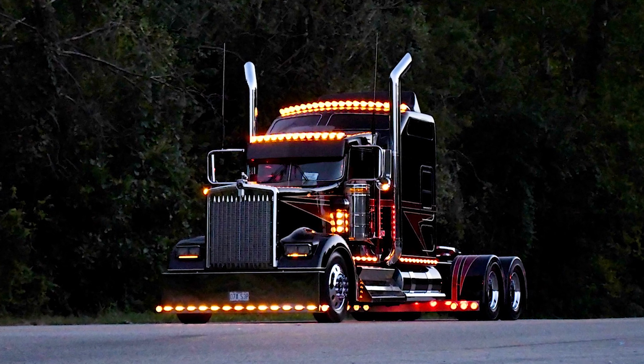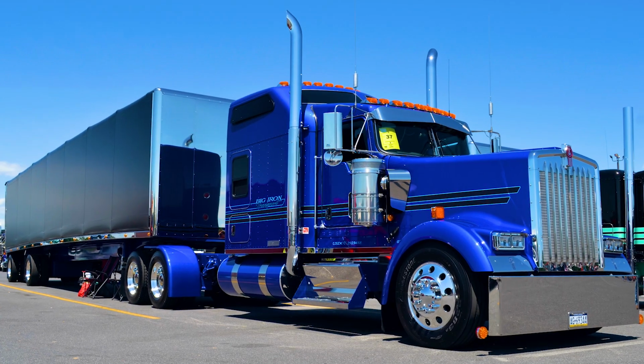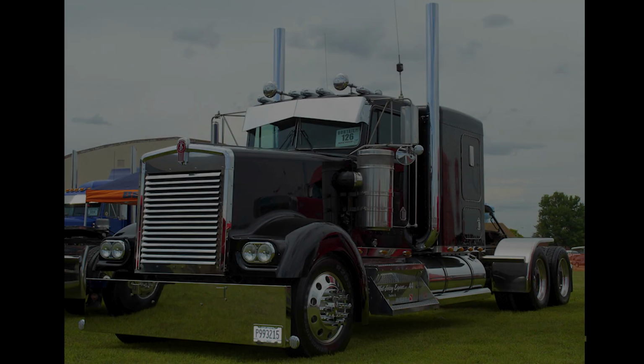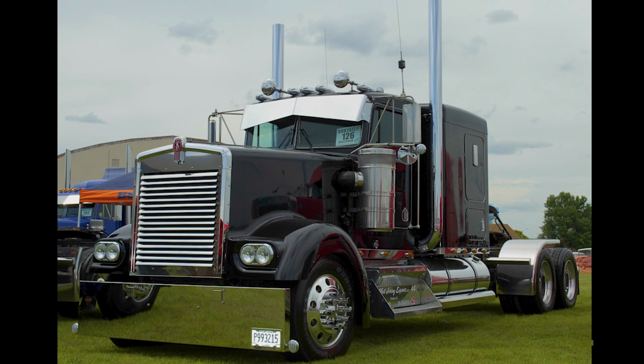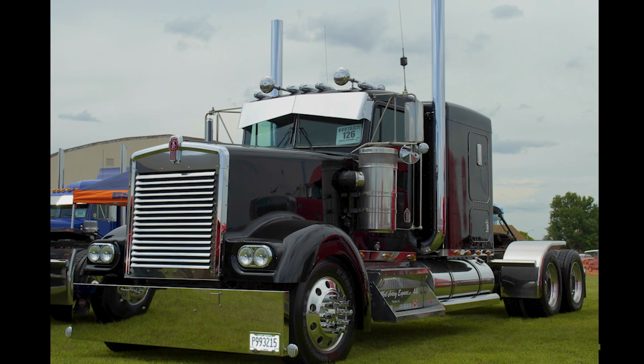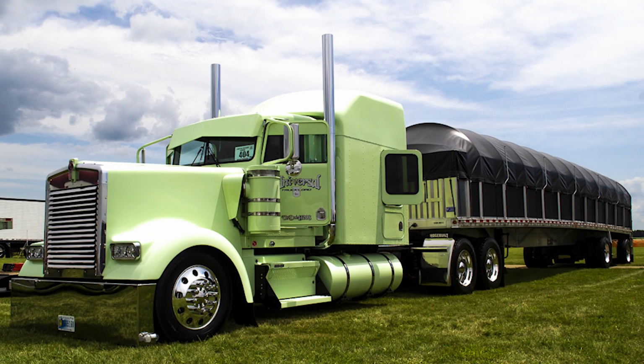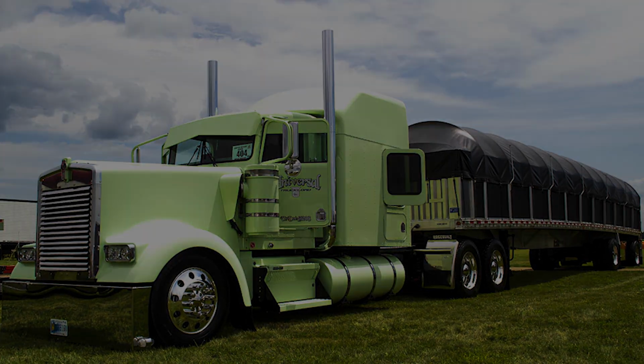Kenworth released their new flagship model, the W990, earlier this year. The company has made it perfectly clear that the W900 is not going anywhere for a long time, and that makes us very happy. In the meantime, we'd like to share with you the history of the legendary W900 and how it's impacted the trucking industry.